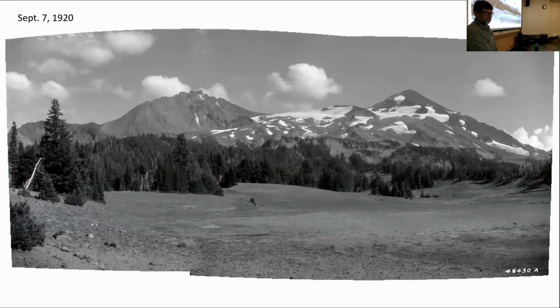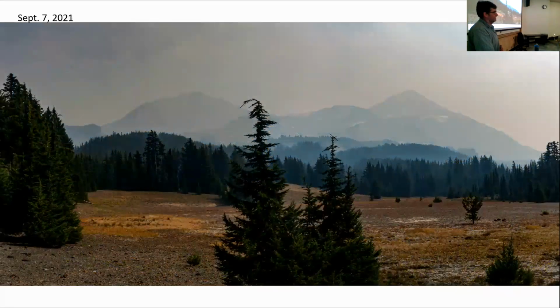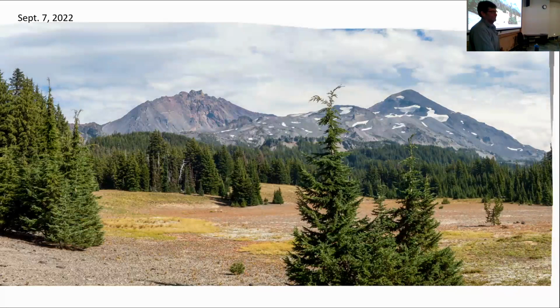So Creeder took this photo on September 7th, 1920. This was one I was really looking forward to matching. I took a rushed match on the way out, and the timing is all wrong. Creeder's photo was taken in the afternoon. This is taken midday in the morning. It's a little bit smoky. So I go, okay, this is one of the money shots. I got to go back the next year and get it. So I did. I'm persistent. I went back.